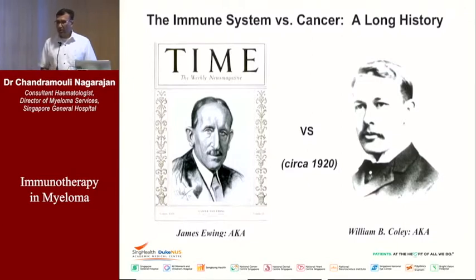How do you even fly a treatment like this, artificially introducing infections into patients? It just doesn't sound right. So much of Dr. Coley's life was very, very tough. He couldn't get this through what he thought was genuine life-saving treatment for patients, but it didn't fly.